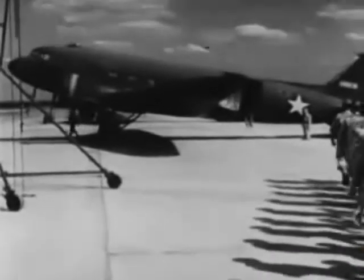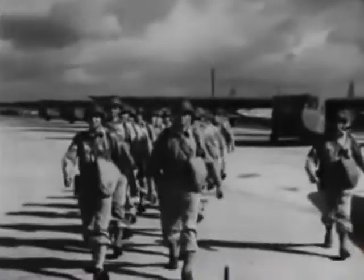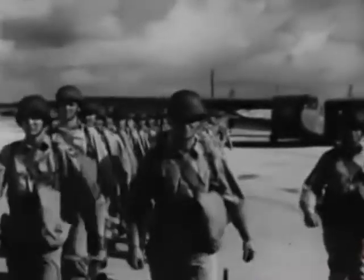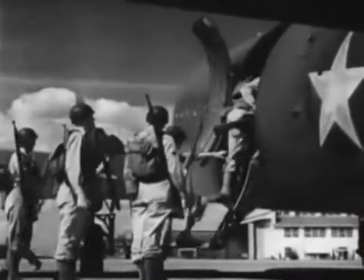An unusual sight these days. Marching men. Soldiers marching all over the world. The airborne infantry also marches, but not far this time. They're plenty tough. Trained for action anywhere. Ready for it any time.